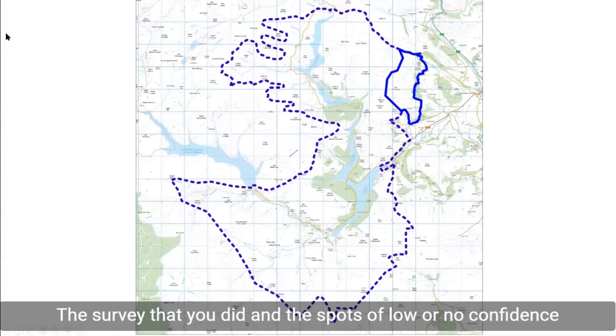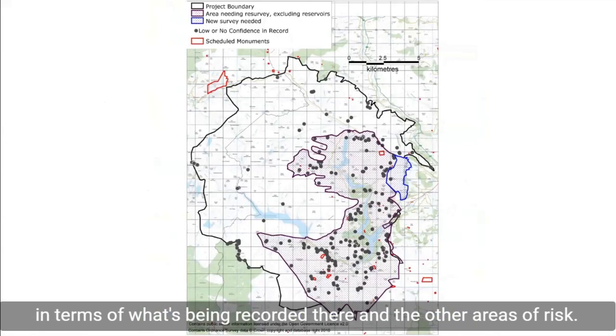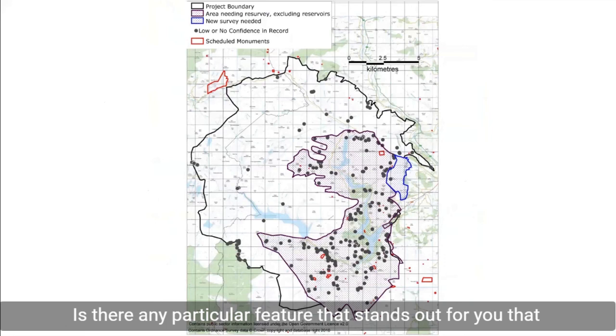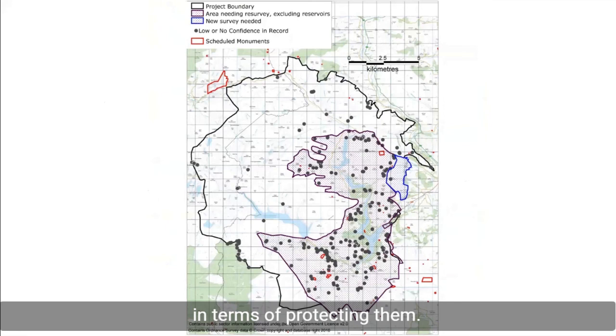On the survey that you did, and the spots of low or no confidence in terms of what's been recorded there and the other areas of risk, is there any particular feature that stands out for you where you say, my goodness, we need to do something about this now? In terms of protecting them?